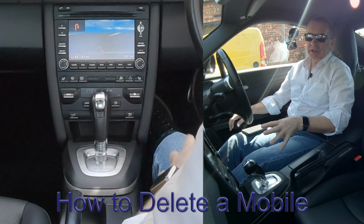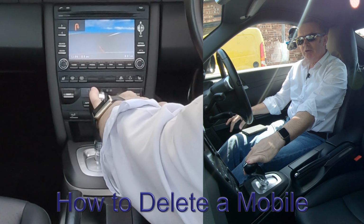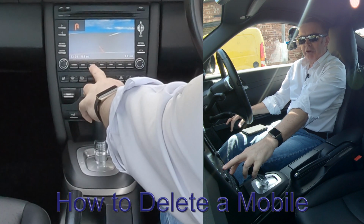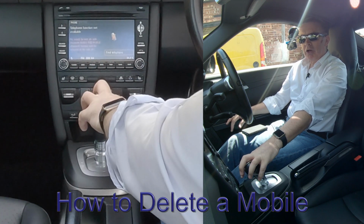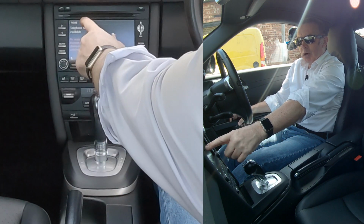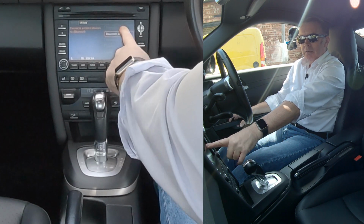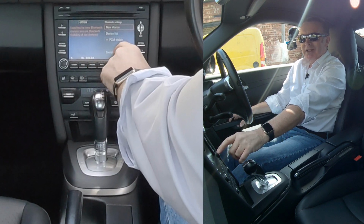Okay, I'll just show you how to delete a mobile from the Bluetooth system in this 2012 Porsche Cayman. So you've got phone here. Click on phone. You've got find telephone. There's nothing connected at the moment. If we go into options there, you've got Bluetooth settings. Bluetooth settings, new device or device list.